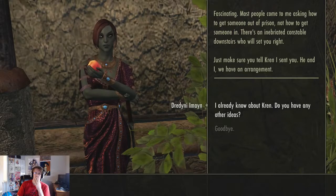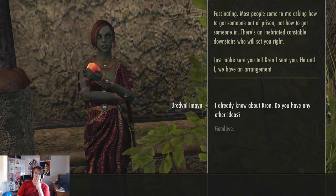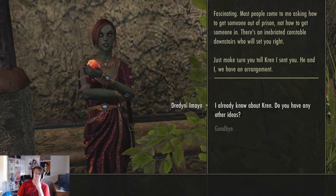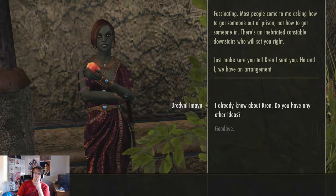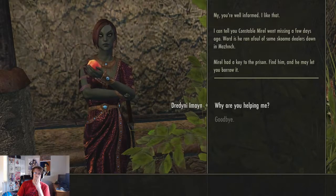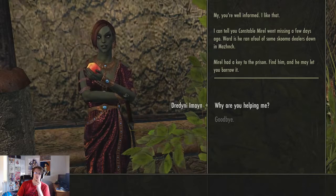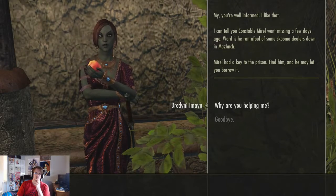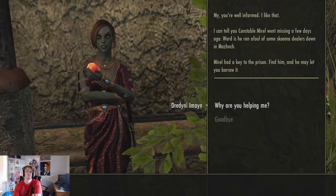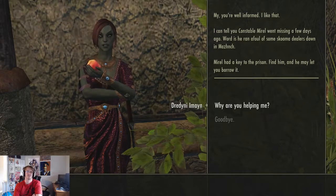Fascinating. Most people come to me asking how to get someone out of prison, not how to get someone in. There's an inebriated constable downstairs who will set you right. Just make sure you tell Kren I sent you. He and I, we have an arrangement. My, you're well informed. I like that. I can tell you Constable Mirel went missing a few days ago. Word is he ran afoul of some skooma dealers down in Mazinch. Mirel had a key to the prison. Find him, and he may let you borrow it.